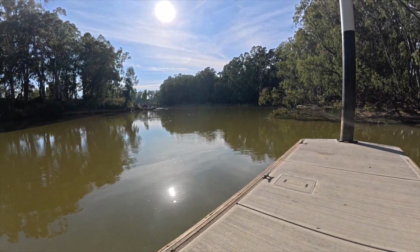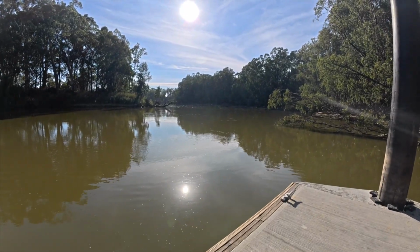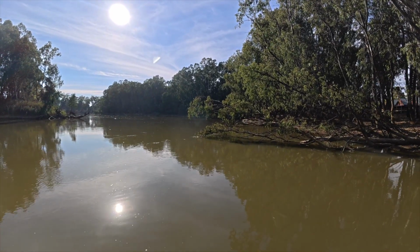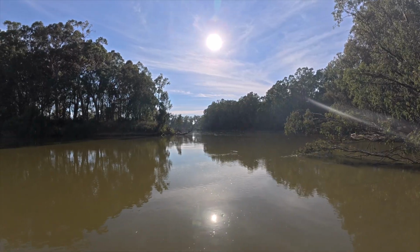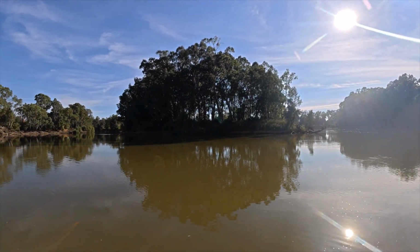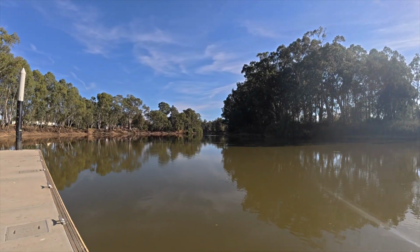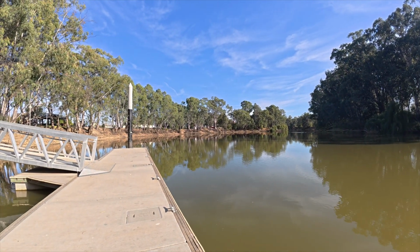Yep, so Koondrook side, you got the one pub in this area. The other side, Barham, there's a couple of pubs and the big Club Barham. It's got a beautiful foreshore as well. And it's on the Murray. So, I don't know, I reckon this is a beautiful little spot. Seems to be a lot quieter than what you get at a Echuca or somewhere like that.